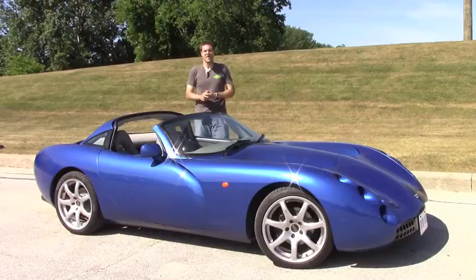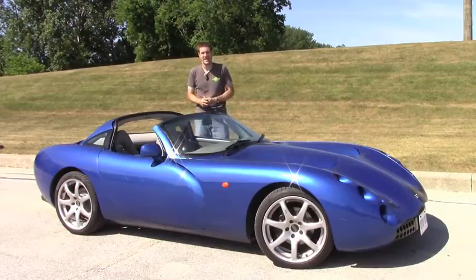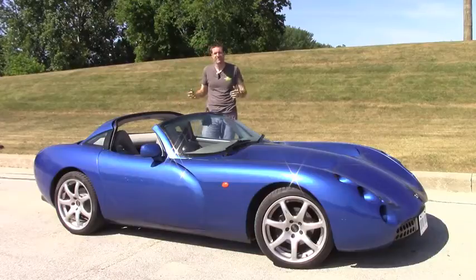So there you've had it. You've now had a full tour of one of the only TVR Tuscans in this hemisphere. I'm completely mesmerized by it, and yet I haven't even driven it yet.